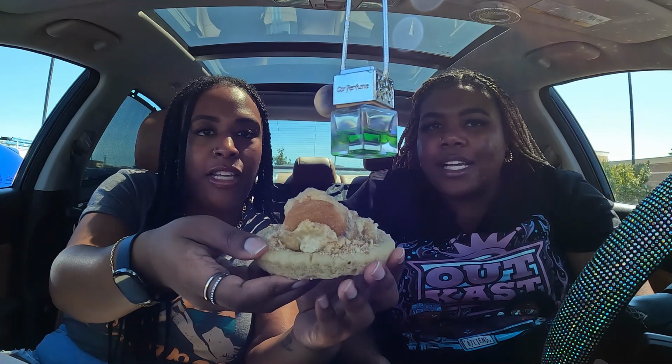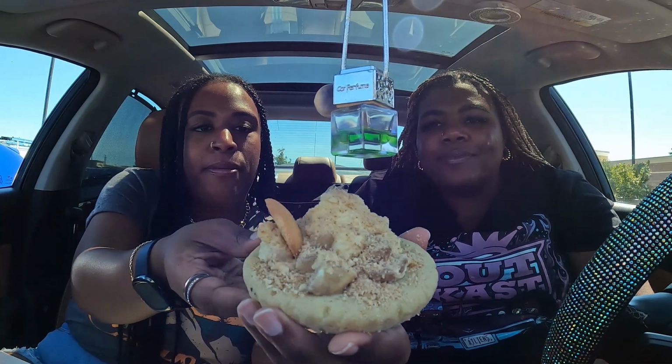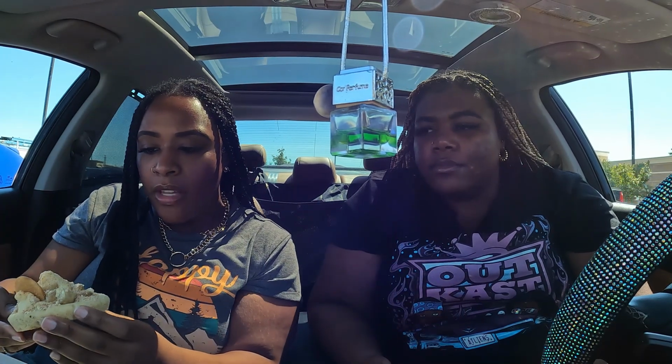You want to try the banana? Y'all, I'm not a fan of banana, but we'll try. I wish we had a little cutter to just split it. First of all, y'all, it looks good though. So if you like banana pudding, you will probably like this cookie even before trying it. It's real bananas on top.